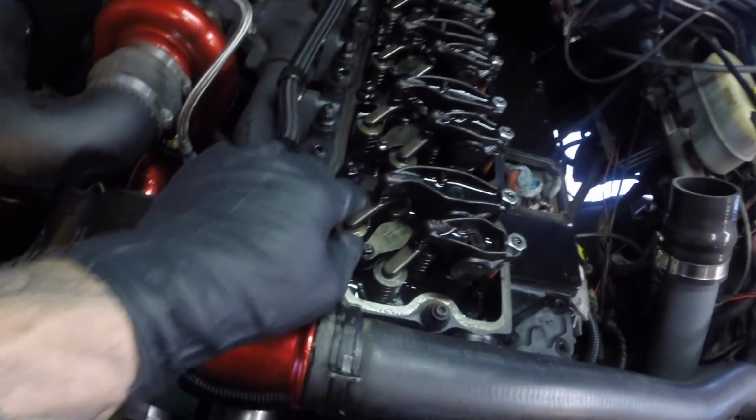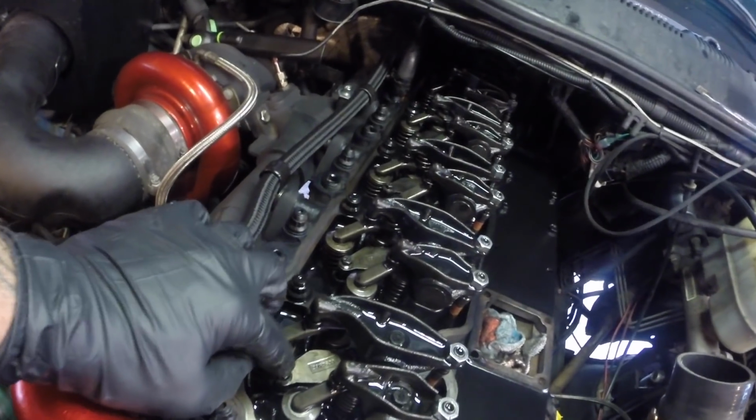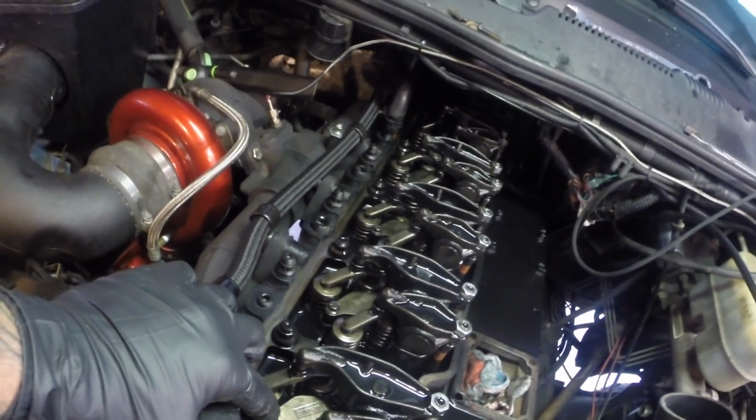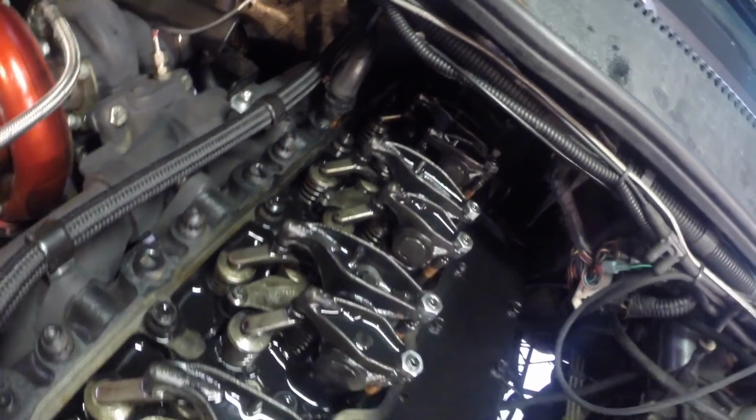After you're done getting all your caps on, and like I said, those are 89 inch-pounds. I just made them tight comparatively to what I took them off, going by feel, because I don't have a 3/8 inch-pound torque wrench. And 89 inch-pounds, I think if you do the math, equivalents to like 7 foot-pounds. So even my 1/2 inch torque wrench, it only goes to 10, so I can't even really use it.